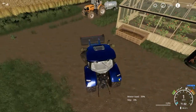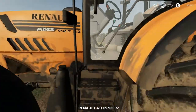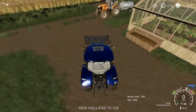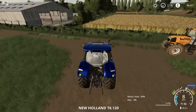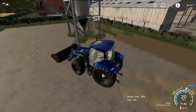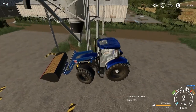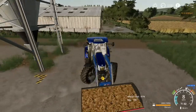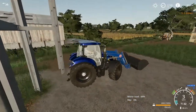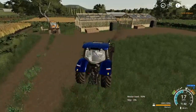So let's grab the other bucket. I wonder if this one's full yet. It is, so turn that off for now. Don't want to waste fuel on it. I've noticed with using it today that it is quite greedy on fuel, a bit like this one. And one last bucket load of manure. So 2 hours in should pay for the manure we've bought.